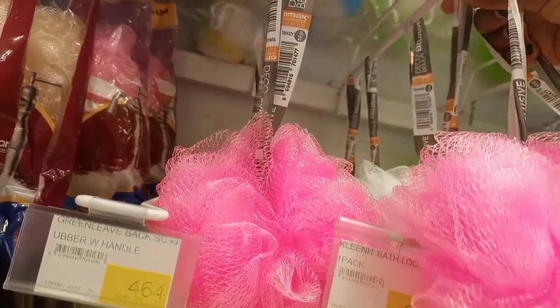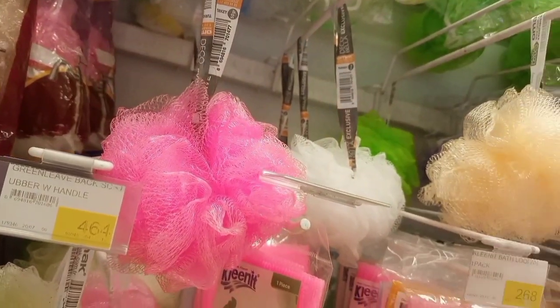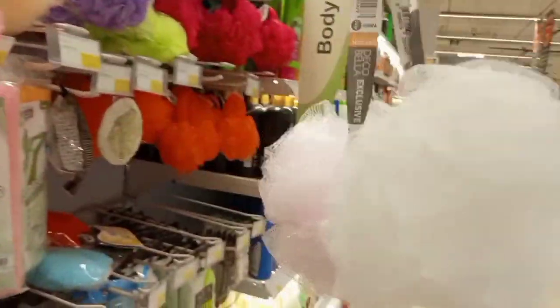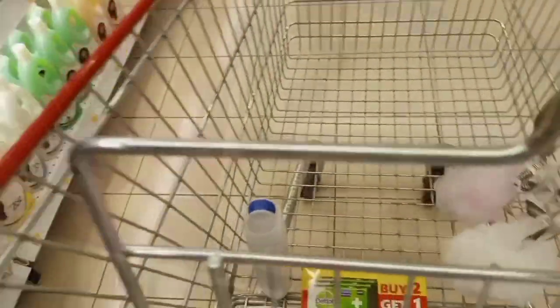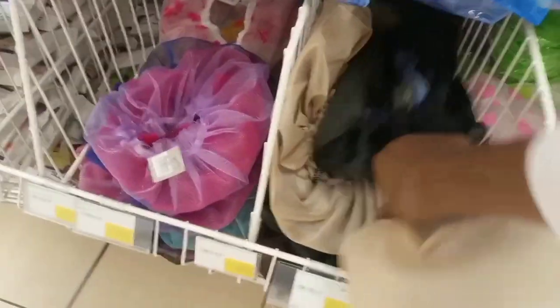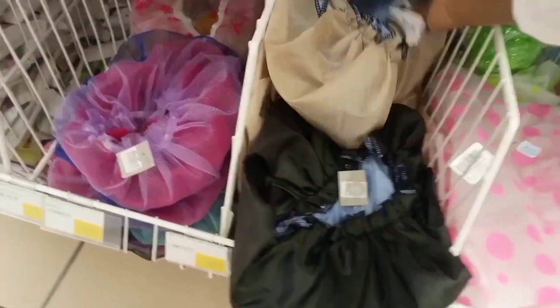I needed some loofahs too, so I wanted a white one and a lilac one. Almost everything in my bathroom is kind of lilac, white-ish or purple-ish. Yeah. And then shower cap, I went for the black one.